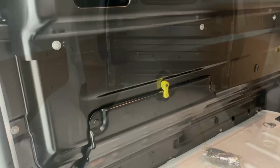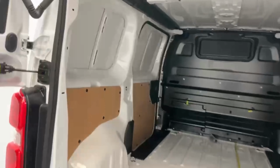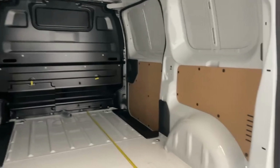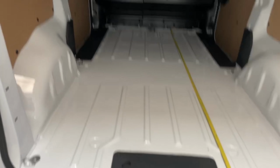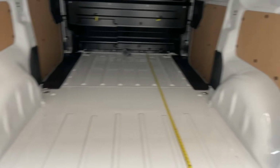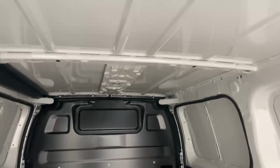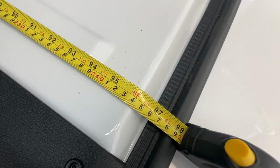rear of the cabin. At the back you have a full metal bulkhead with wood ply lining over the panels and the doors, 6 anchorage points over the floor to secure all your cargo, and size-wise it's 122 centimeters in between the wheel arches, 134 centimeters of height to the lowest point of the roof, and then an extensive 244 centimeters of fully usable floor space.